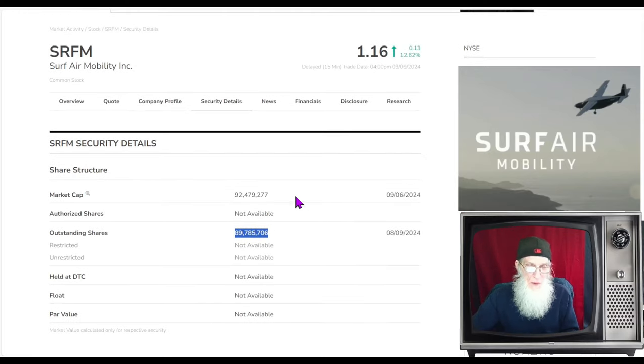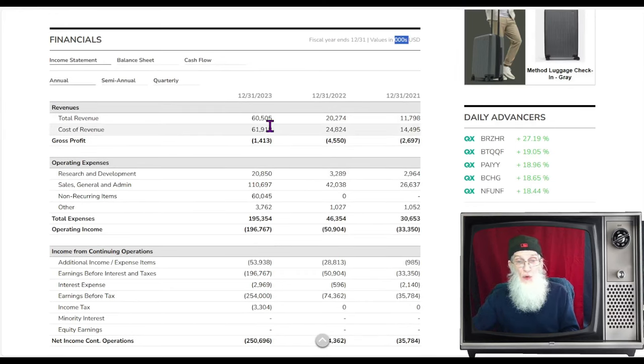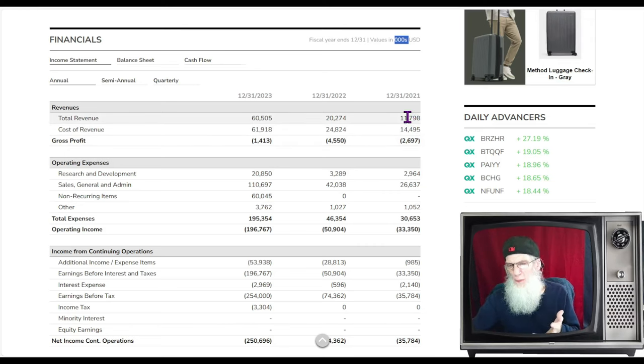Market cap for Surf Air Mobility, we are just over 92 million. Taking a look at those financials, we've got 3 years here. Remember, we have to add three zeros to any of the numbers on these charts, so we're looking at millions of dollars. They have been growing at a tremendous rate with their revenues. 2021, we were just about 12 million. 2022, just less than doubling that to 20 million. And then by 2023, virtually tripling that to 60 million. This is growing very, very quickly, folks.